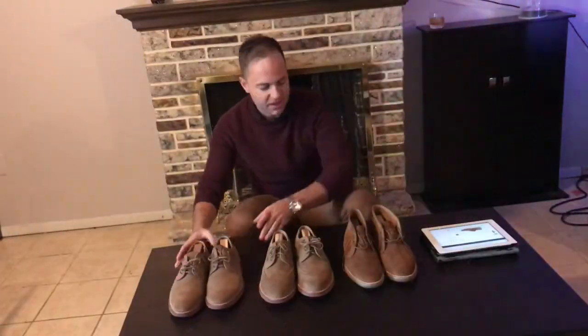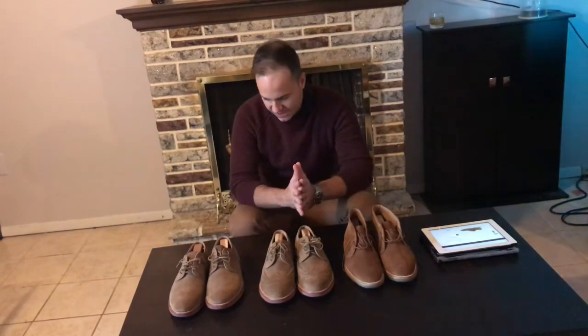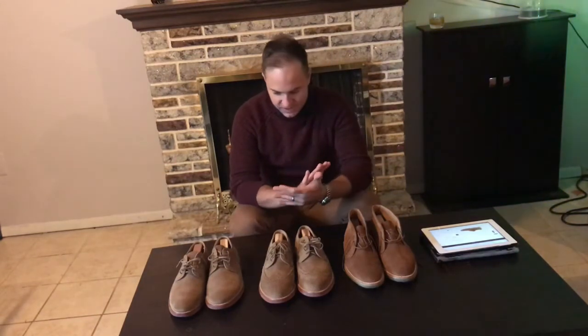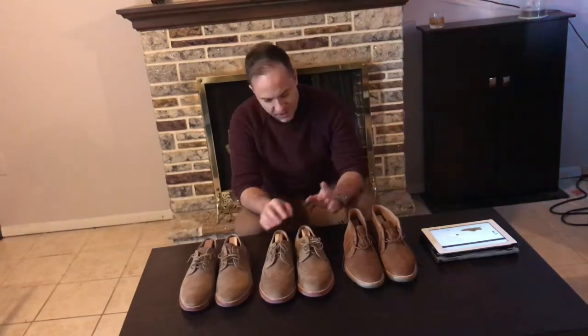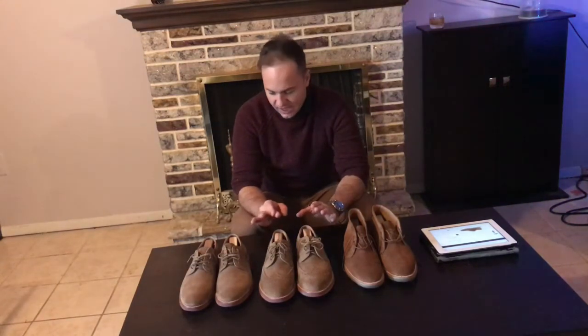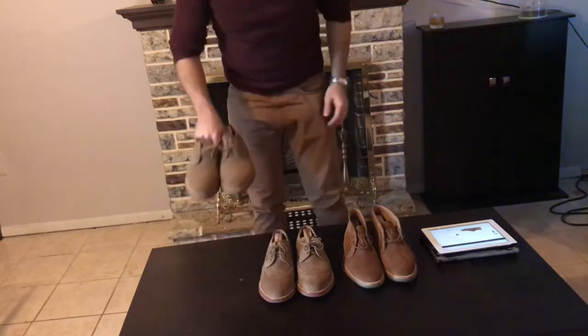Today I'm going to be talking about the J.Crew Kentons. This is the least expensive line that J.Crew sells of their exclusive brand name shoes. They've been running this line for a few years now, but I picked all these up just this past year. And I gotta say, I'm pretty blown away by the quality.